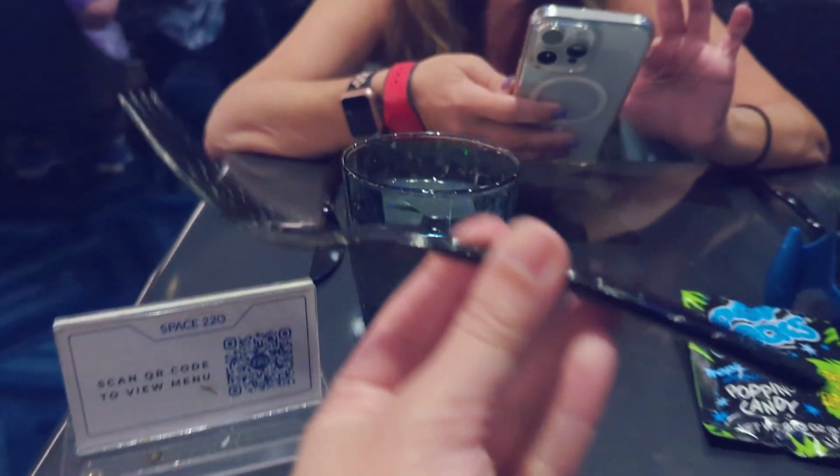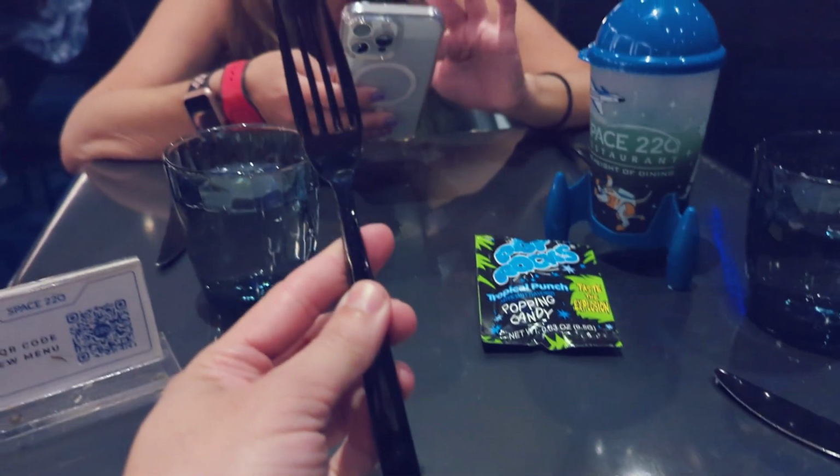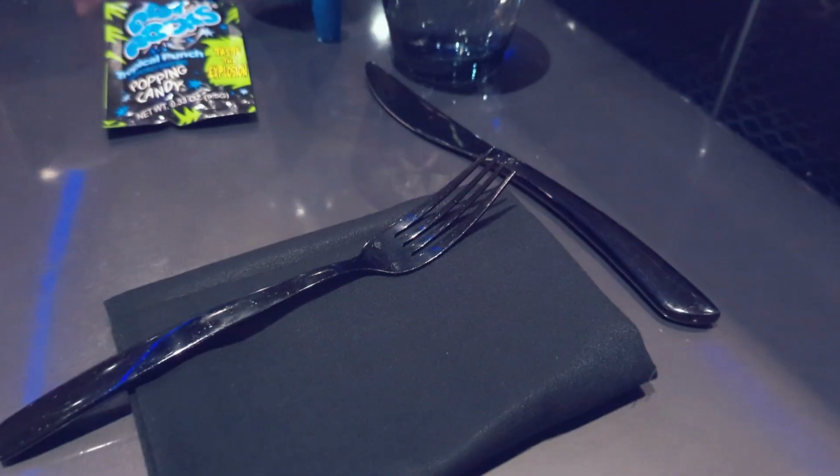And the other thing too is small little details like sci-fi, futuristic black utensils, like the forks and the knives. Look how sci-fi it looks.